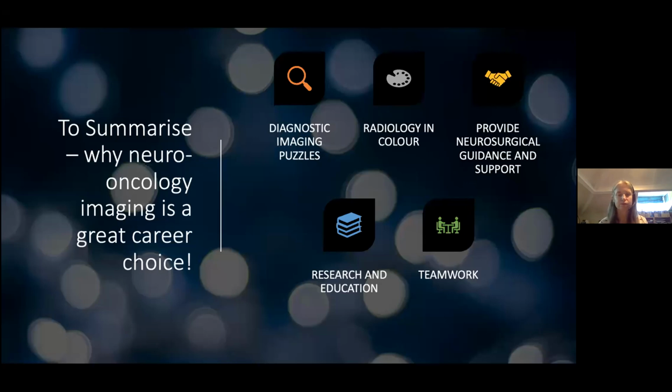And so to summarize, why neuro-oncology imaging is a great career choice. Diagnostic neuroradiology is wonderful. It gives us lots of imaging puzzles to solve. We get to do radiology in color. We've got perfusion maps. We get to collaborate well with the neurosurgeons. We give them advice and support all the way along. We tell them where to go sometimes in their neurosurgical planning, not where to go out the room. Heavily involved in research and education, and team working is wonderful.